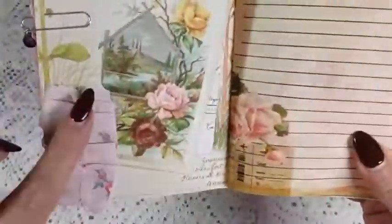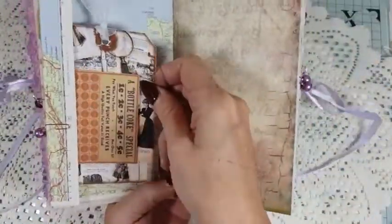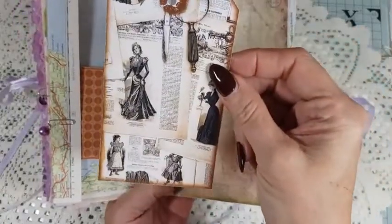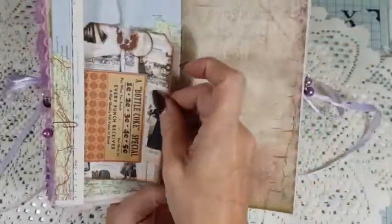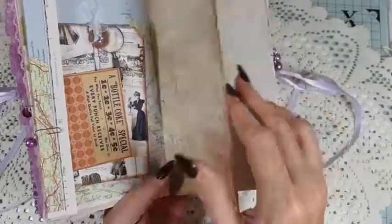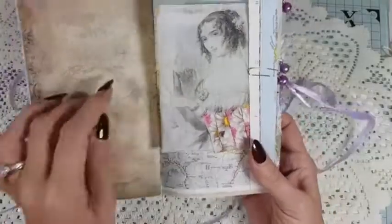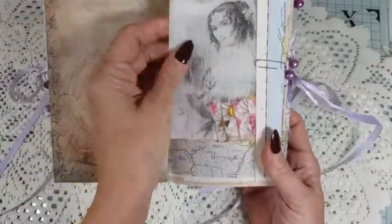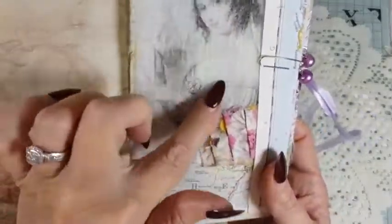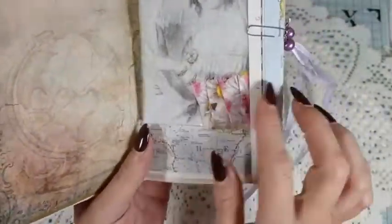I've also put some fabric. I'm trying to put more fabric in my journals. We have an old map, not an old map, but a map there, and this lovely tag and some more ephemera. Then the middle of the signature. Then in here I have one of my glassine bags that has this gorgeous image. I haven't got anything in the bag. You can put something in there. And some ruffle.